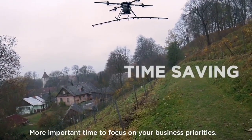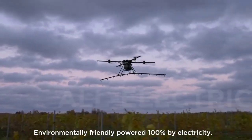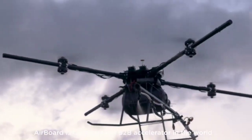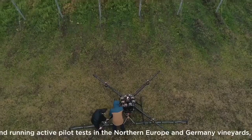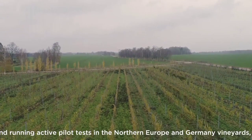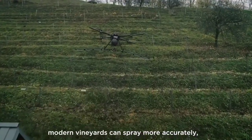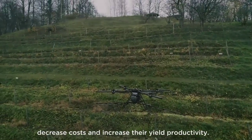This will reduce the consumption of pesticides through precise spraying on plants. Today, manual spraying of pesticides by workers is certainly one of the alternatives to expensive helicopter spraying. But Airborne developers claim that their autonomous drone will speed up the process of spraying vineyards. Agro will complete the job 50 times faster than manual workers. In addition, workers' exposure to hazardous chemicals is minimized.